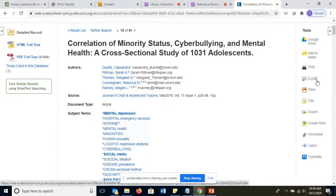So on the side here in the database, there are some tools. You could save this article to your Google Drive account. You could add this article to your folder. You could print this article, email this article. Typically, we just recommend that students email the article to themselves because if you email the article, then you'll be able to access it from your email.